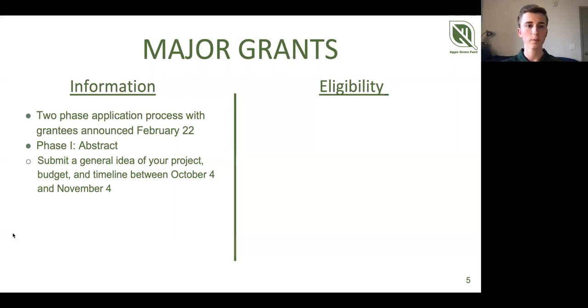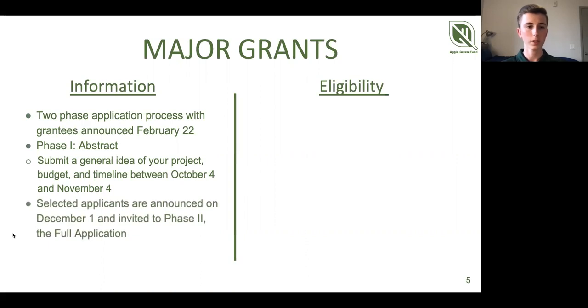We need just some general information about your budget, your timeline, and all of these types of elements. And you'll have 1 month between October 4th and November 4th to submit this abstract. And then we also would like to inform you that selected applicants are announced on December 1st and then invited to phase 2, which is the full application.